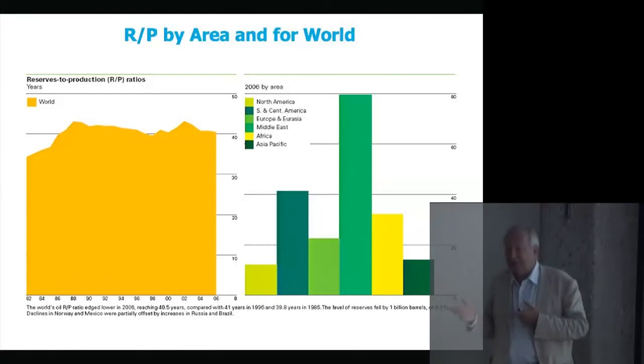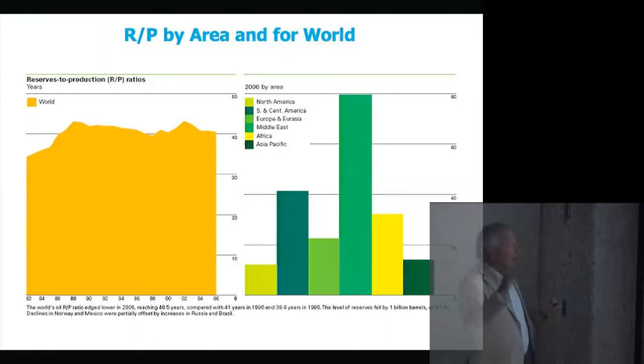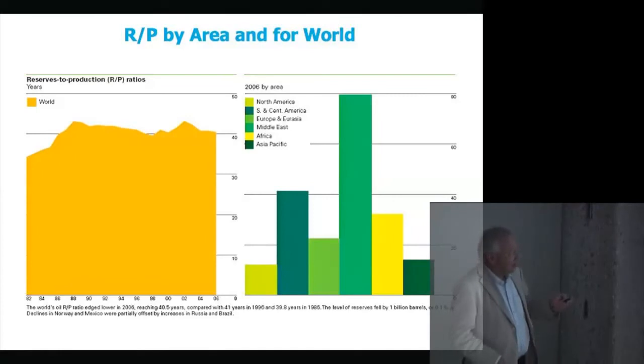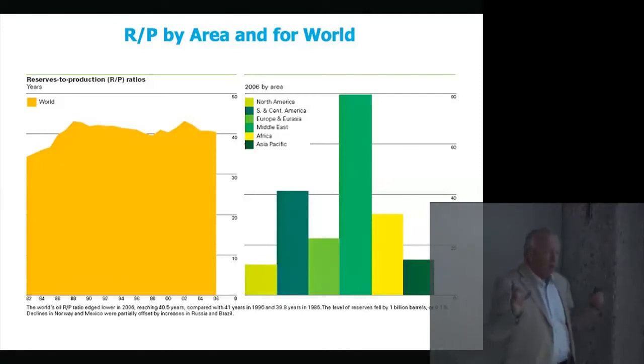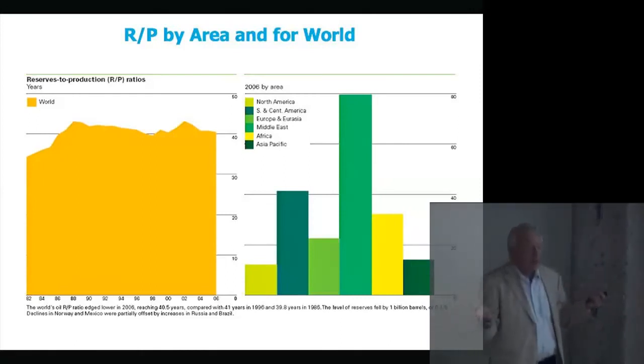So that actually means it's a pretty meaningless statistic, right? It doesn't mean that, because we have an R over P here of 40, we have 40 years to go. No, because it actually varies. It actually went down a little bit. I told you the discoveries in the 1990s and 2000s are a fair bit smaller than the production, so it went down a little bit. But that has a relatively small impact on the overall picture. And so what looks like a disastrous small exploration success doesn't really have much impact on the overall picture. And so what you see is that there's a surprising stability in this number here.